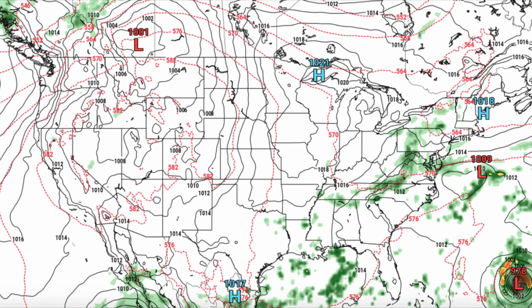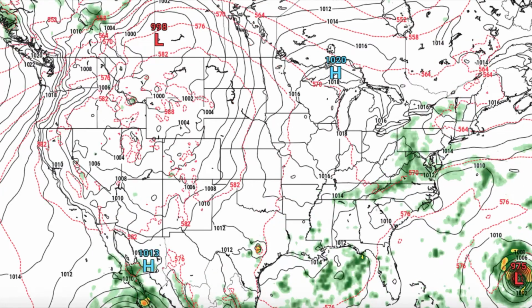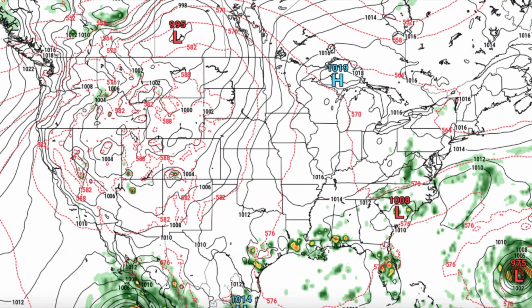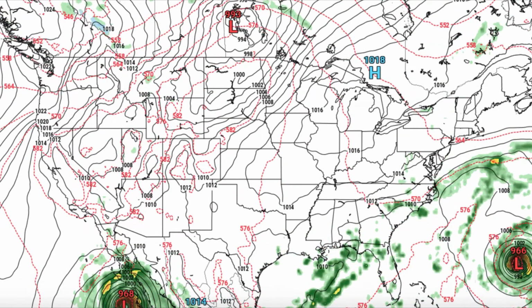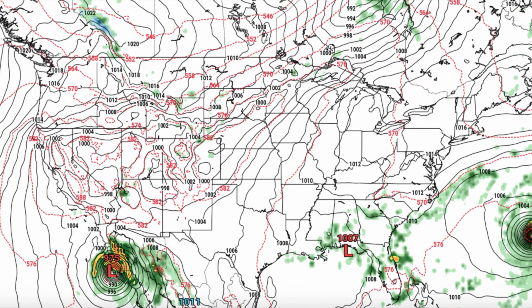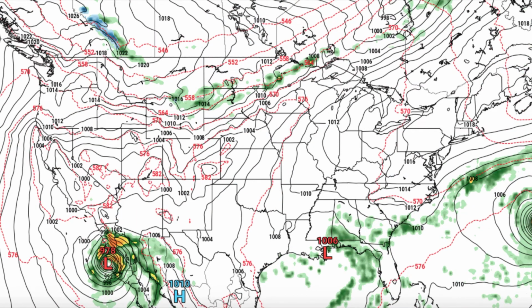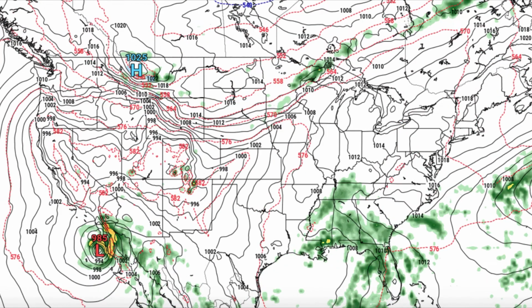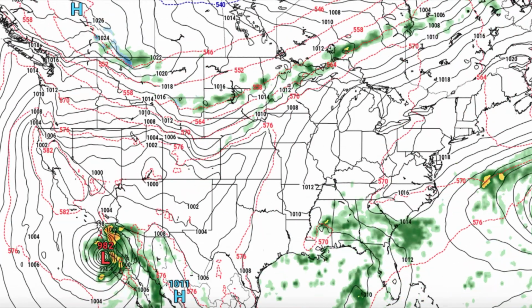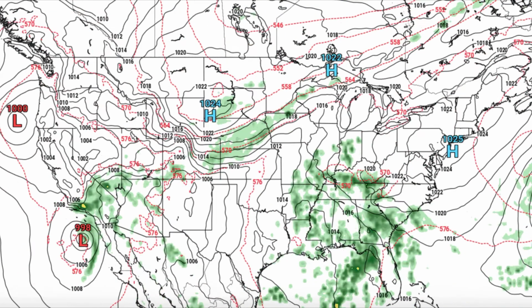And we could see some that pour into some of the northeast into Wednesday. And again, we'll continue to see scattered pop-ups across the southeast here and there throughout much of the week. And we will also potentially be looking at some activity Thursday night into Friday across the northern plains.